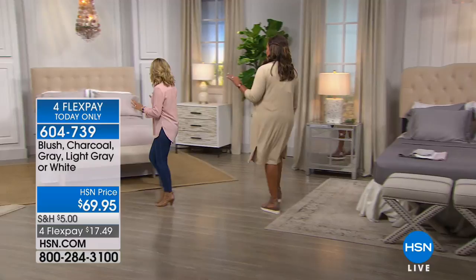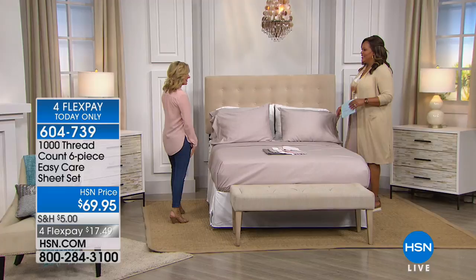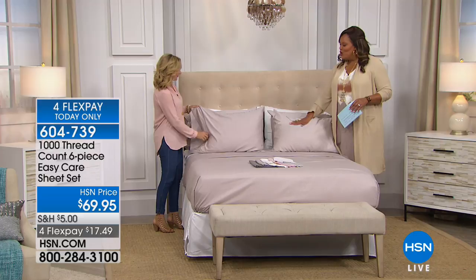And let's go to the next bed and look at this color as well. Is this still in the gray family? This is the gray, and I think of it as grayish. It's like a putty, that gray beige that is the perfect wall color. And this feels fantastic, doesn't it?